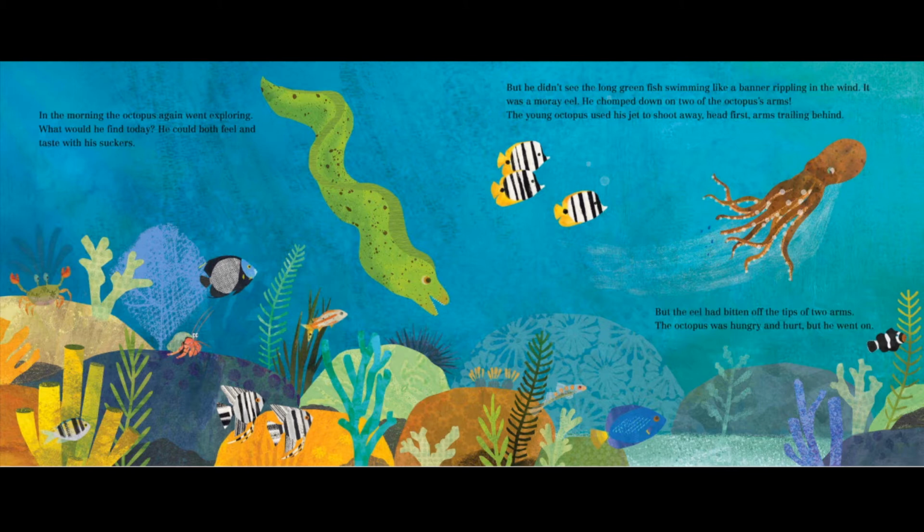He could both feel and taste with his suckers. But he didn't see the long green fish swimming like a banner rippling in the wind. It was a moray eel. He chomped down on 2 of the octopus's arms. The young octopus used his jet to shoot away, head first, arms trailing behind. But the eel had bitten off the tips of 2 arms. The octopus was hungry and hurt, but he went on.